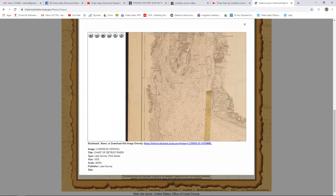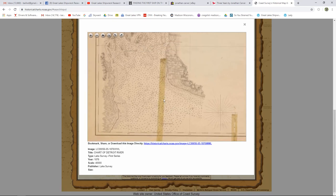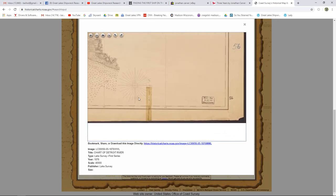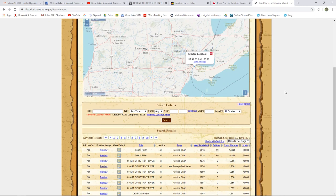Oh, look at that. Somebody used cellophane tape. This is why you don't apply 3M tapes to any paper, because this is acidified now and it's destroyed the paper underneath. All right, I'm gonna wrap it up. This is a very useful resource for just about any kind of research, even genealogical. If you want to see where houses were and things like that.